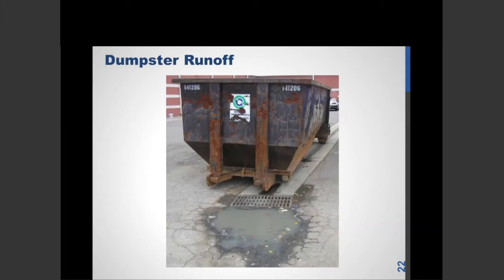Another one is dumpster runoff. Obviously, most businesses are required by law to have a dumpster. The problem is that they need to be covered, because when it does rain, they will fill with water and then leach out the weep holes in the bottom, and all that leachate that comes out is highly polluted with anything that was in that dumpster. And this one is next to a catch basin, and sometimes they're next to streams. They're mostly on the edges of property, so they do tend to leach right into our wetlands or anything that's around there.